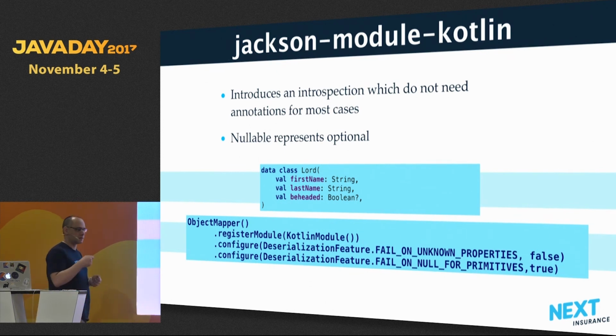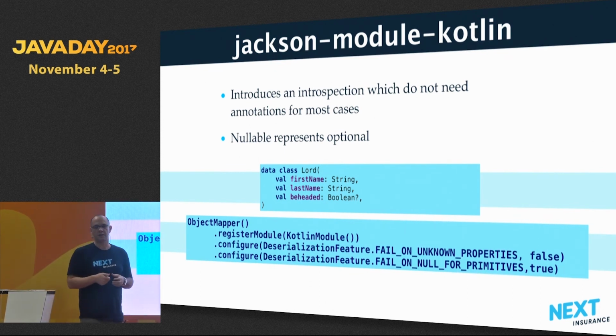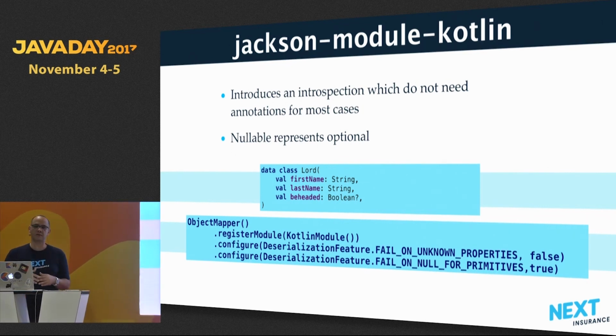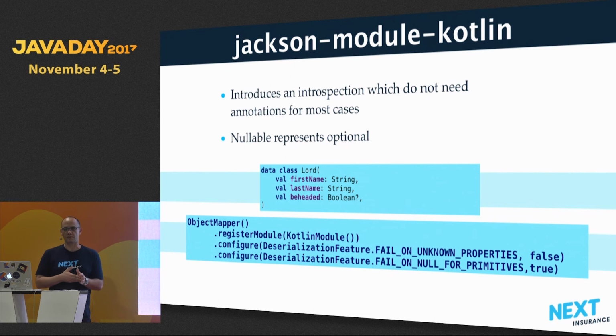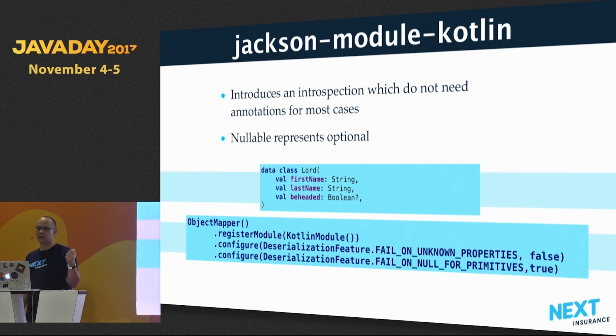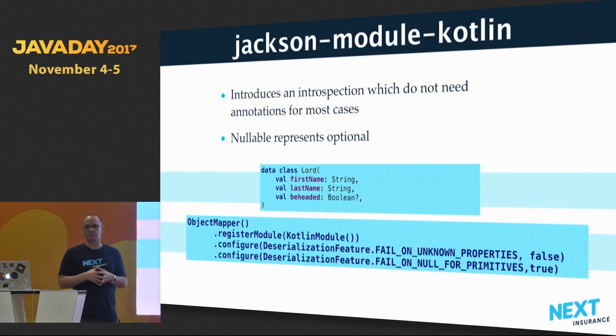How can this be done? By adding some functionality to the object mapper of Jackson. You register a module that is called Kotlin module, which does some reflection, manipulation, and looking into the object. And you set two properties: fail on unknown properties to false, and fail on null for primitives to true. And when you are using it that way, the data class serialization works out of the box, and you don't need to worry about annotating anything. Okay? It will just work.